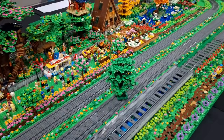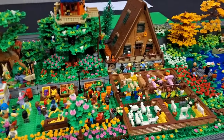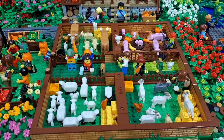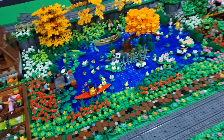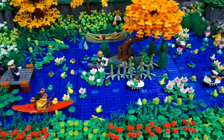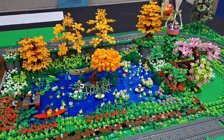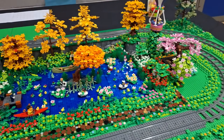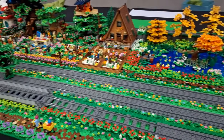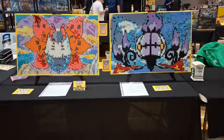I sort of move down. Again, we've got the A-frame house there. But we have a little farmyard, little petting zoo here with loads of different animals in there. And we've even got a lake scene over here with, again, just loads of stuff going on. And the trees are just amazing. I think there's so much detail in those. And it's taken quite a long time to put together. We've got 20 more minutes to get everything finished and finalised, but I think you have to agree this is a very, very impressive display.